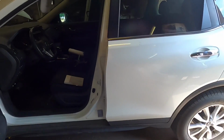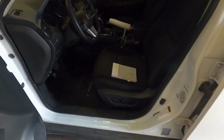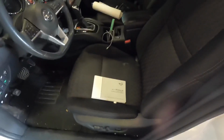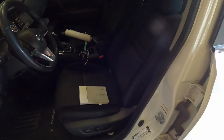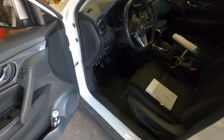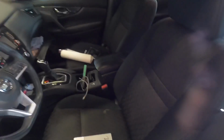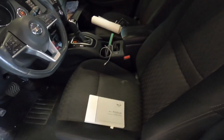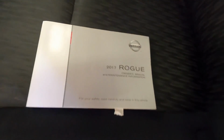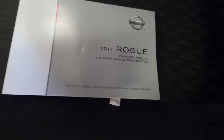Alright guys, before we get started on this vehicle, I'm just gonna quickly answer one of the most commonly asked questions: how often, or how do I know when I need to change my CVT transmission oil. It's pretty simple. The answer is basically at your fingertips. If you look into your glove box, you will find your owner's manual along with other books, including for navigation, and also this one here. This is the owner's manual and maintenance information booklet.